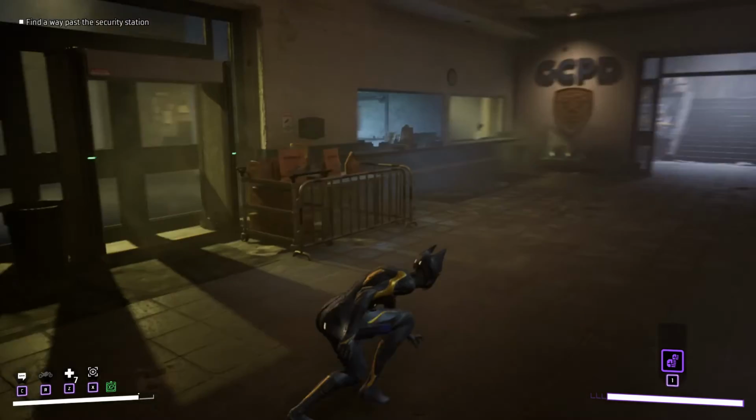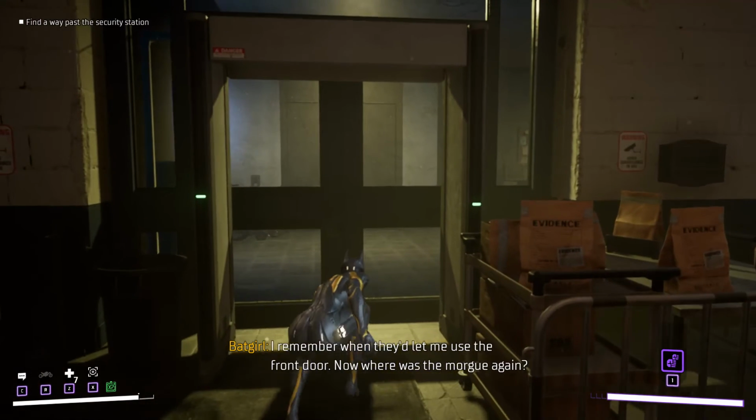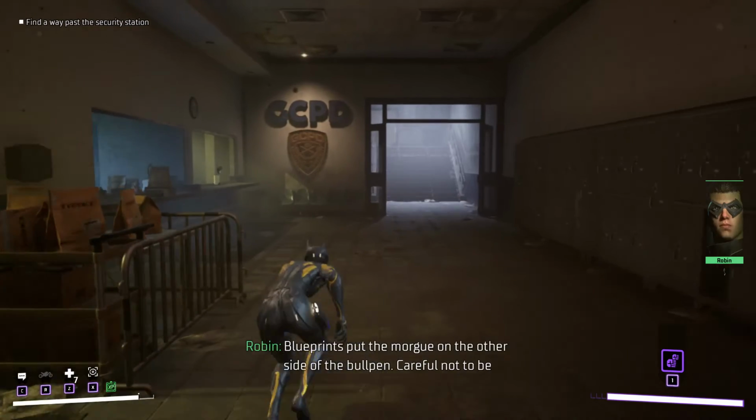Okay, so find a way past the security station. They'd let me use the front door. Now, where was the morgue again? Blueprints put the morgue on the other side of the bullpen. Be careful not to be seen on the way.